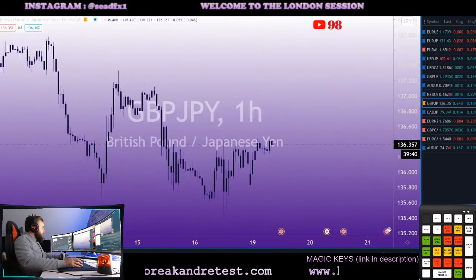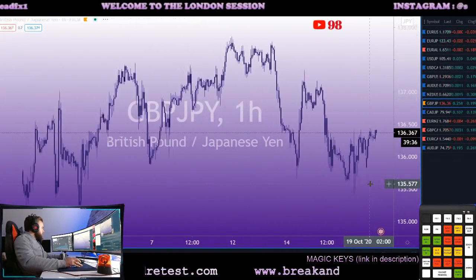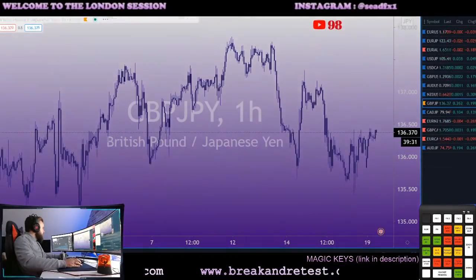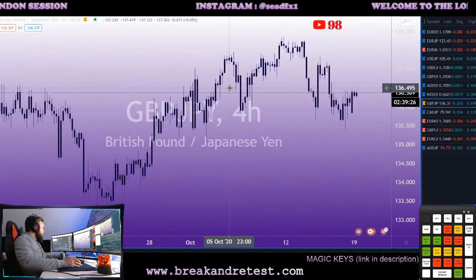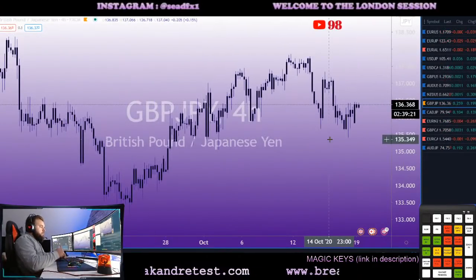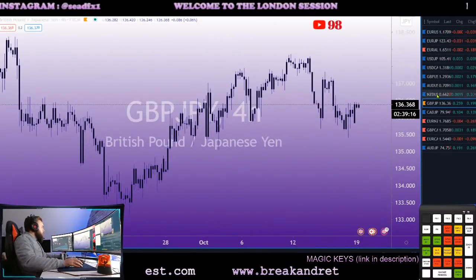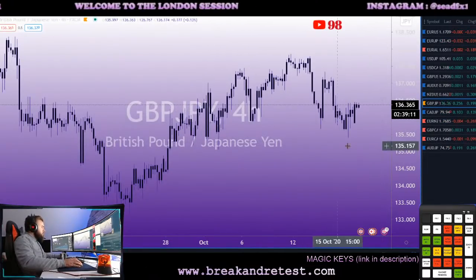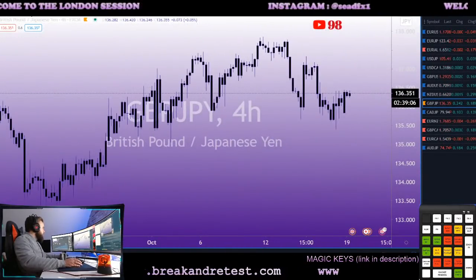GJ, let's see. We have to be careful on GJ because there are so many zones in between. For me, I don't really like GJ for the moment. I think there are too many zones. It's not clear for now.